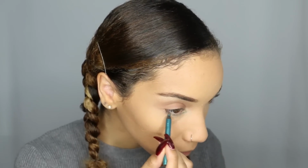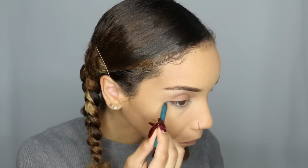Okay, so for the blue liner underneath, I found this old Sephora blue eyeliner that I had. I didn't even know I still had this, but it's a bluish, tealish tone like she had. So I'm going to lay this down first. And she has it all the way in the inner corner and then even flicked out a little bit on the sides. So I'm going to try and mimic that. So that's just my little base.